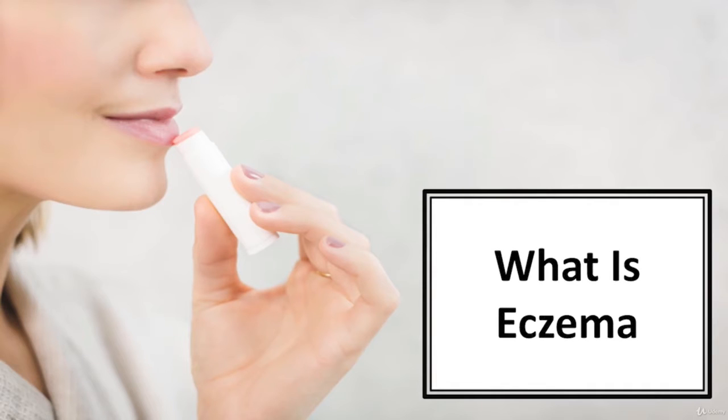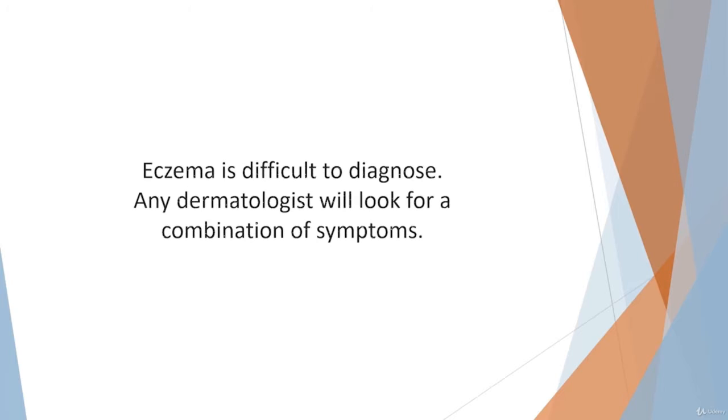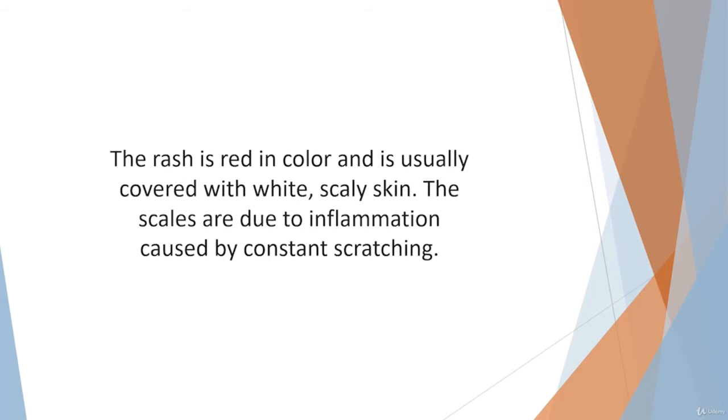In this video, we'll talk about what is eczema. Eczema is difficult to diagnose. Any dermatologist will look for a combination of symptoms. Eczema always involves a rash, which can appear on any part of the body. The rash is red in color and is usually covered with white, scaly skin. The scales are due to inflammation caused by constant scratching.